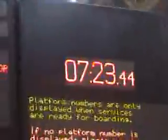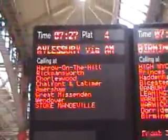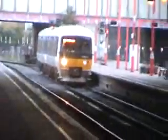Time now is 7:23. That's the train. The platform hasn't been announced yet. That's the one going to Aylesbury. There are other trains as well. There's one train arriving, probably this will be the one.